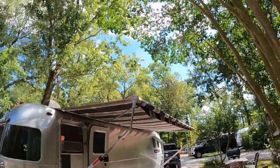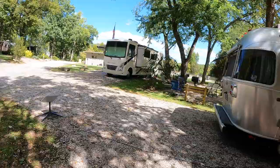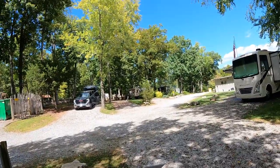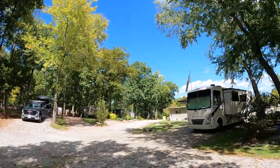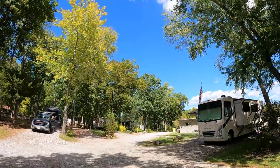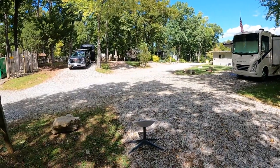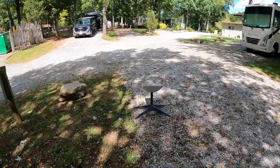I am under a lot of trees. So, Starlink is all the way at the end, pointing north. And the reception, this tree is in the way, and if I move it that way, I lose reception because of these branches. So I'm gonna move it again later this afternoon and see if I can get better reception. Right now the internet is going in and out.